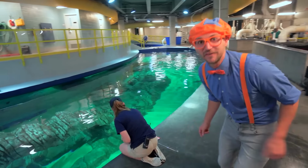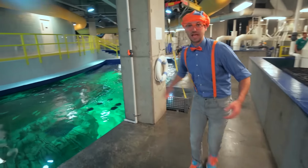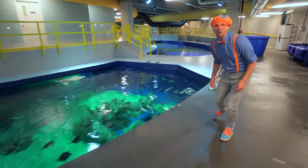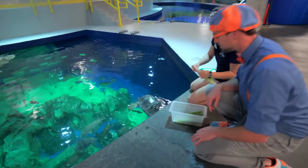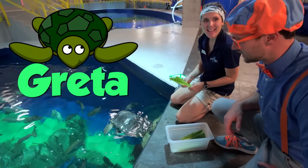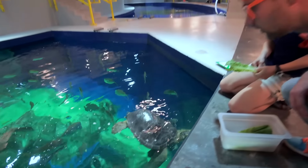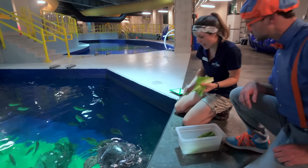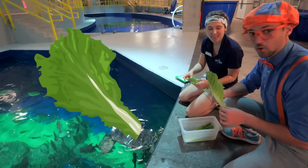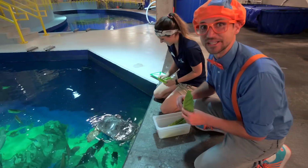Ooh, she's feeding a turtle. Whoa, so many cool things up here. Okay, let's go over here. What are you doing? I am feeding Greta, our green sea turtle. That's a nice name. Do you see Greta? Hey, Greta. What does Greta like to eat? Greta loves lettuce. She also enjoys cucumbers, bell peppers, and even sometimes carrots. Sounds like Greta's really healthy.